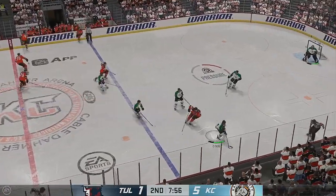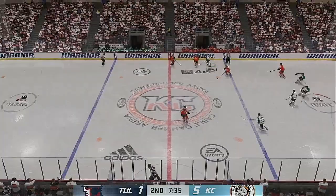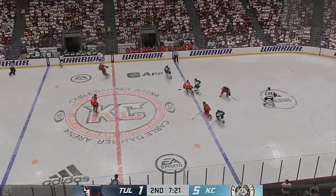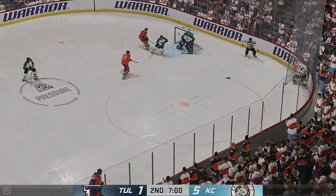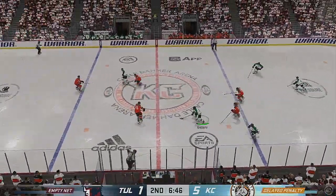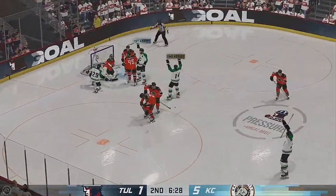Kansas City's got it in the neutral zone. The Oilers look to start the transition game. Works it across to Gervais. That knocks him off the puck. Grabs it in his own end. The Mavericks cross the line and gain the zone. Tripped up on the play, delayed penalty coming up. From the open ice, they gain the line. Fires it and makes the save.